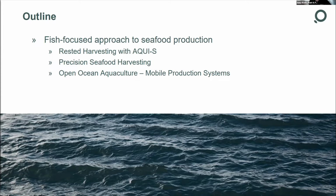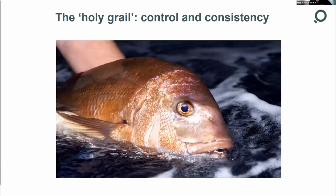The first one's going to be rested harvesting with aquaculture. Next one is precision seafood harvesting, and then on to our latest program, which is reimagining aquaculture and the mobile production systems in aquaculture. But I really want to talk first about the commonality between all these, and this is very much a fish-focused approach to our research. And what do I mean by that? Well, before we get to that, this is all about the holy grail of control and consistency, which I know is pretty dear to your hearts, and this is where it all happens with the raw material.